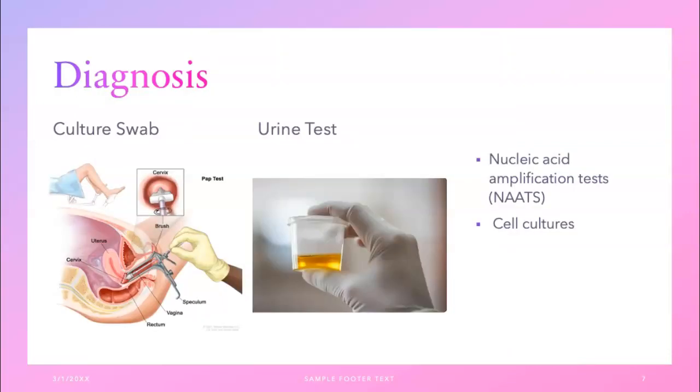Diagnosis. A vaginal swab is the specimen of choice for females. Women with hysterectomies should resort to void urine. First void urine is the specimen of choice for males.